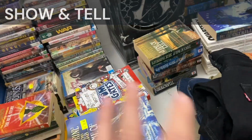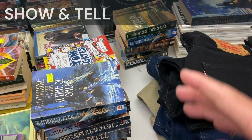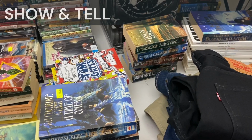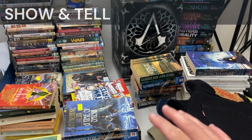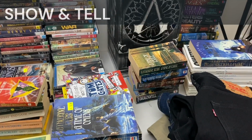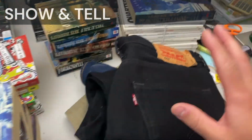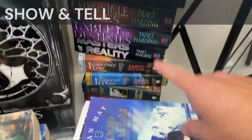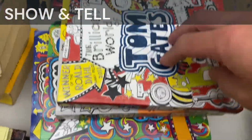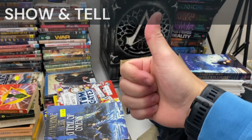I picked up basically all this except for the DVDs on Friday, before I found out that I was going to have to go into isolation when I got home on Sunday. So it's just good timing. I do have a dev pile, but this is some fresh stuff. I've also got the Nintendo 64, which I'm still weighing up if I'm going to do. Anyway, we've got jeans, we've got books, lots of fantasy books, we've got Assassin's Creed, more books, Catherine Kerr books, Tom Gates books, DVDs galore, a South Park mug, more books, more books. Wish me luck, team.